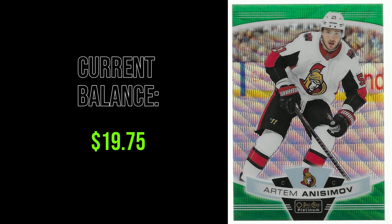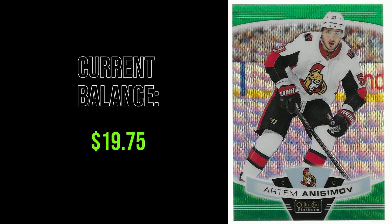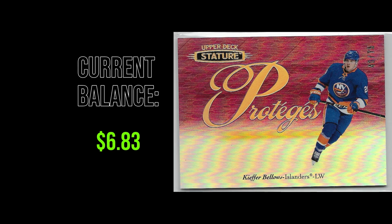As you can imagine, I really only bought these cards for the Anisimov. The others were cheap combined purchases, and this subset I just absolutely love. Really gorgeous cards. At just $6.83 left, I bought a Kieffer Bellows Stature Prages Red Rookie out of 75 for $3.36, which leaves me with $3.47. Overall, I felt that I greatly increased the value of the lot that I now have.